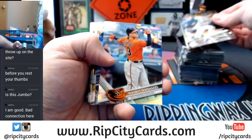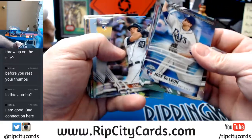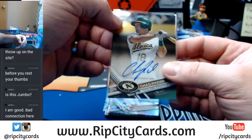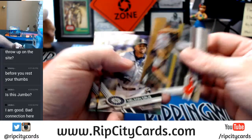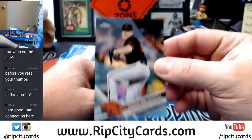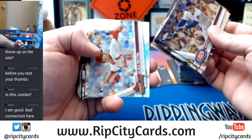Tanaka 87th, a Machado refractor. Kinsler Shimmer with a Chad Pender A's refractor on the back end of it. No, just a straight auto. Feels refractorish in thickness, but I guess not. Peterson is a refractor, though. Arrieta, 87th. Melancon refractor, San Francisco Giants. Ryan Healy, Shimmer. Not a terrible card. And Alex Reyes, refractor.